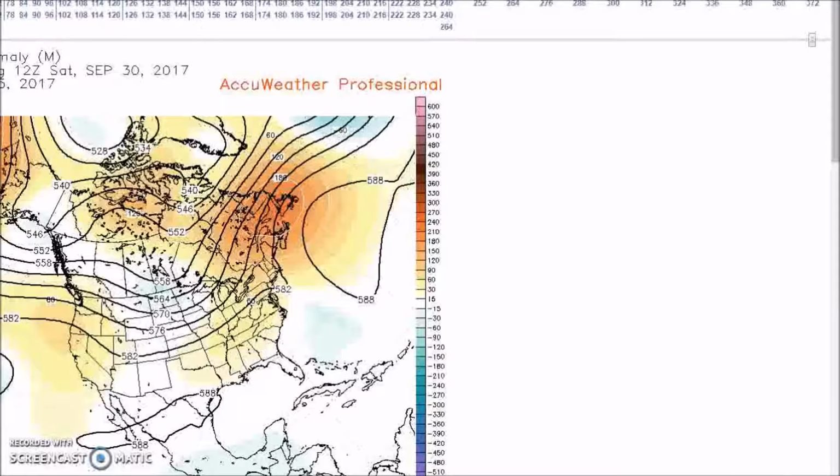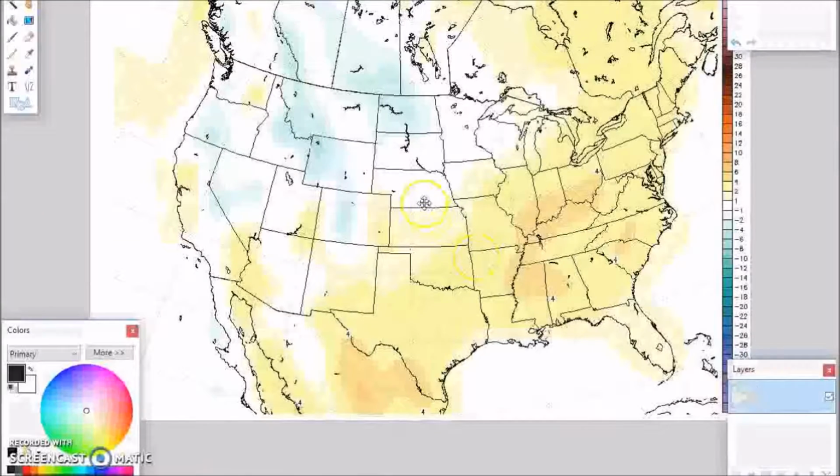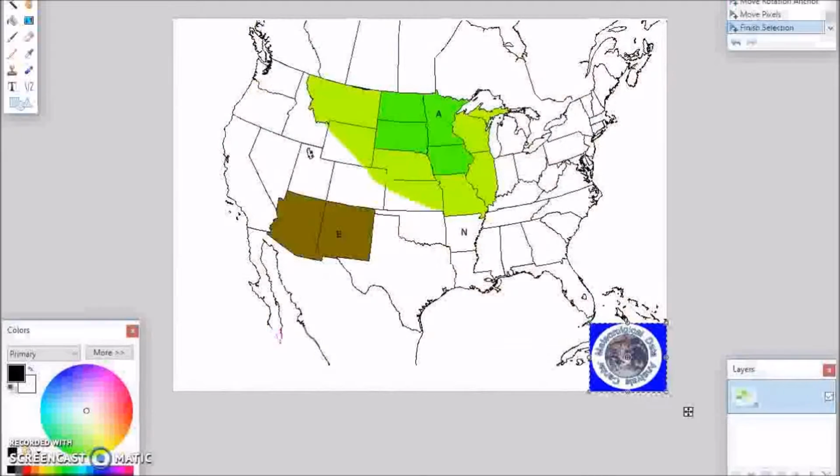So during this forecast period, temperatures are going to respond. I'm forecasting near to above normal temperatures for much of the nation, with anomalies of 4 degrees above normal, and a small area here will experience below normal temperatures with anomalies of 2 to 4 degrees below normal. For precipitation, below normal precipitation is forecast for the southern Rockies, and above normal precipitation is forecast for this region here.